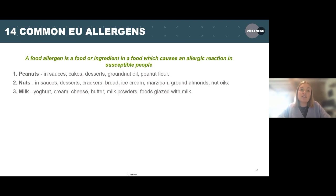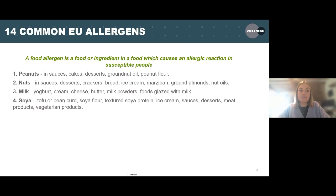You've then got milk, so this isn't just milk on its own, but also includes yogurt, cream, butter, and also foods glazed with milk. So quite a lot of pastries and pies are glazed with milk to give that caramelized effect after cooking. You've then got soya, so this is things like your tofu, but also can be found in ice cream and desserts, and also both meat and vegetarian products.